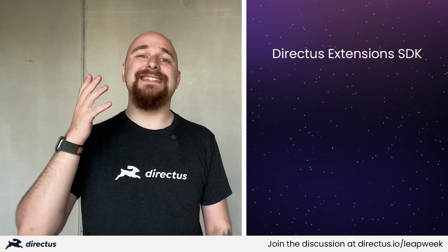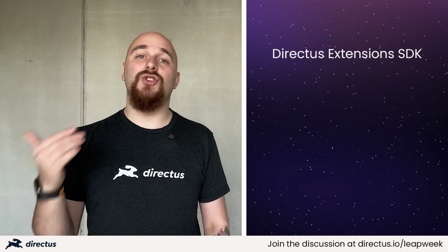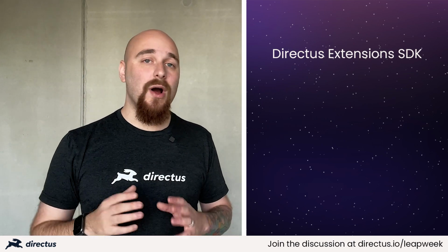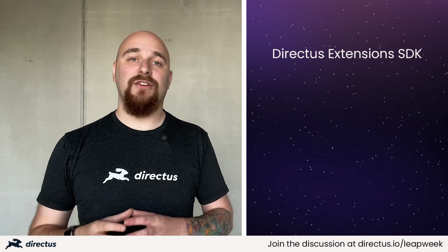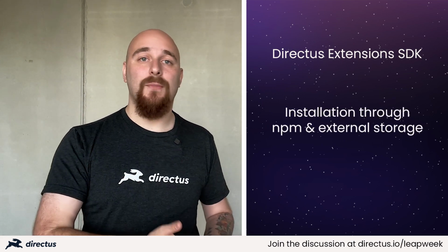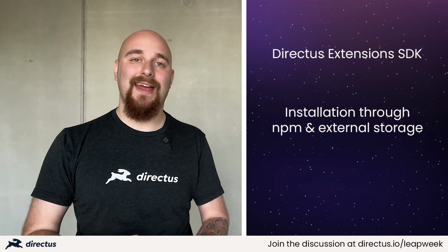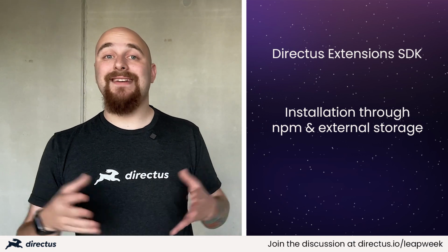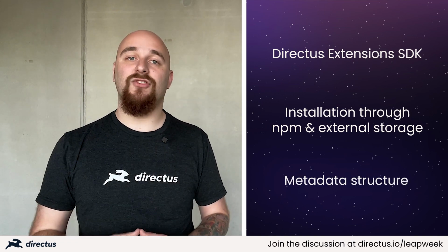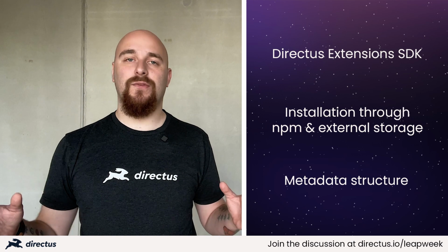The Directus Extensions SDK provides a toolkit to help you build extensions all the way from scaffolding to working with data and building a polished user interface. You can install extensions via NPM or external storage locations like S3. We've created a detailed yet readable metadata structure for your extension's package JSON file, and a host of smaller things, including a standardized way to present errors and more ways that we expose the Directus internals for you to take advantage of.